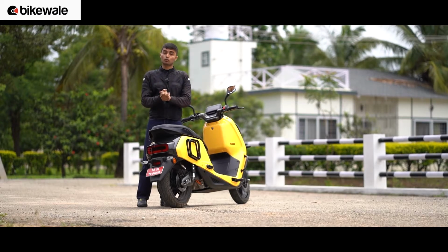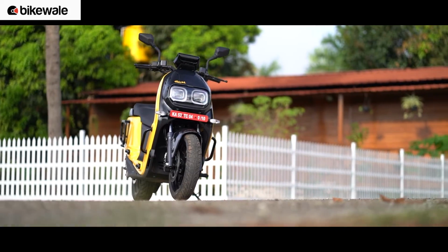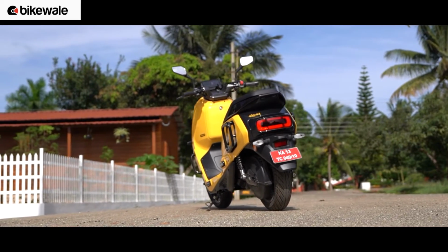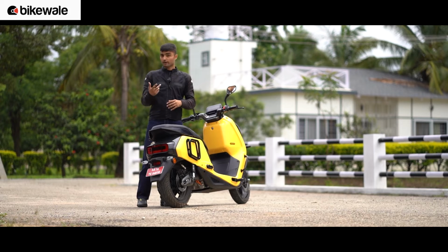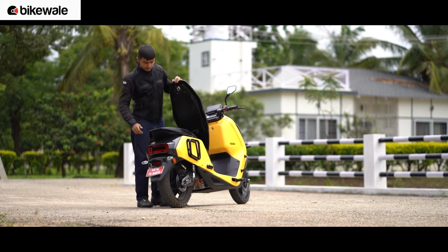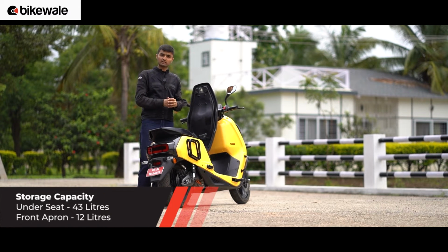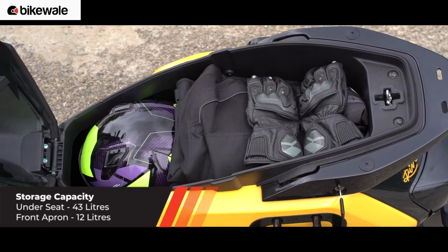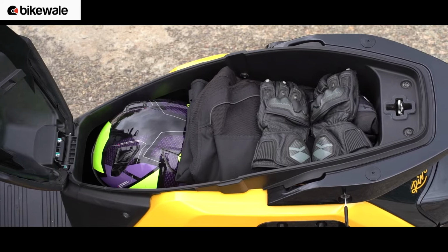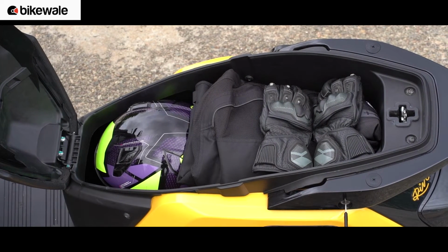Now, even if you look at the overall proportions of the Indy scooter, it's quite even all over. The front is wide and so is the rear, and the overall utility theme fits well with the design. And now if I open the boot, there is a lot of under-seat storage. River says that this is about 43 liters, and if you have a quick look at it, you can clearly see that my full face helmet and my gloves fit very easily, and if needed I can also add more stuff in this, be it my riding jacket or anything else.